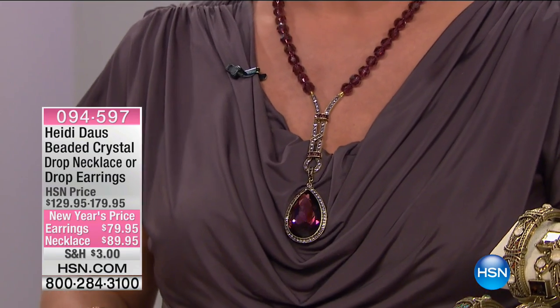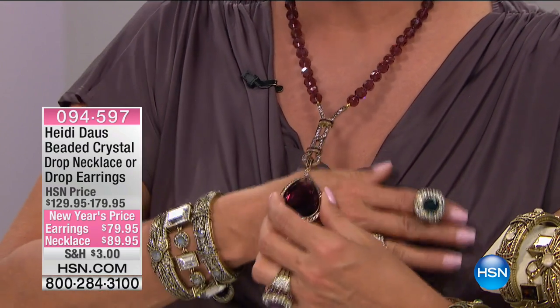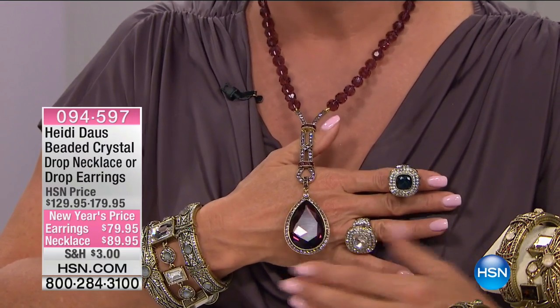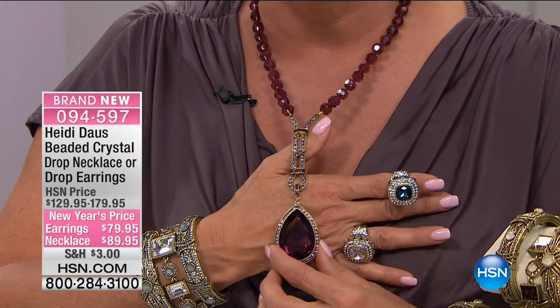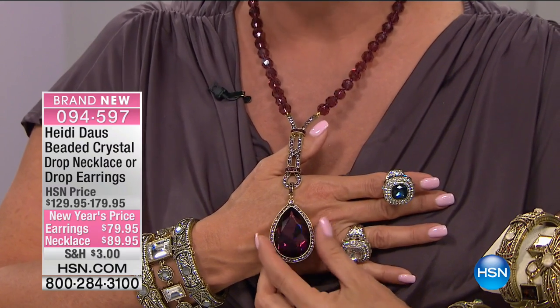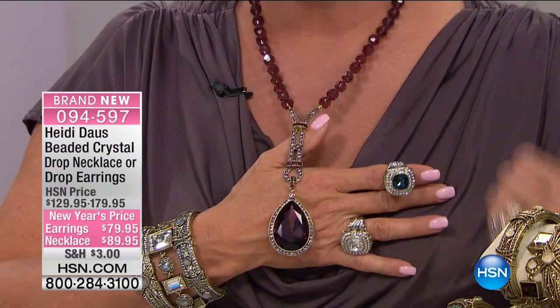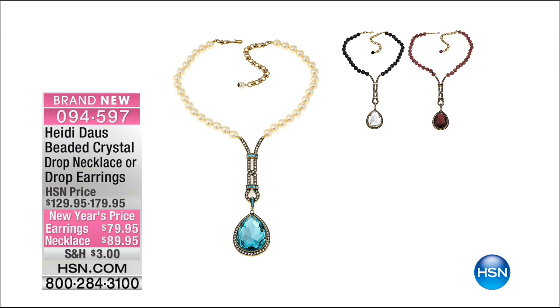All right, you ready? Now we're going to show my necklace. Of course I had to switch into this one. $90 off in this hour. Huge. To get a necklace with these massive Swarovski crystals, beautiful design, at under $90 is incredible. I have clear, which we'll show you in a minute. We have aqua, and I'm wearing the amethyst color.